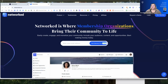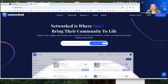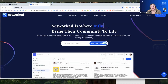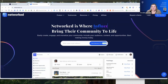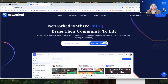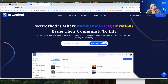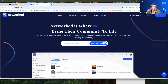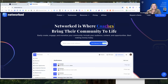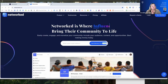Just to set the stage of what Networked does. So I talk to dozens of people in a week about their communities. And one of the biggest trends that I see is that people tend to need to go to 5, 6, sometimes 7 different places to get information about a particular organization. That could be anything from in the product, if it's a software company, the phone, webinars, newsletters, social media, text threads, WhatsApp groups, just to name 8 or so off the top of my head.